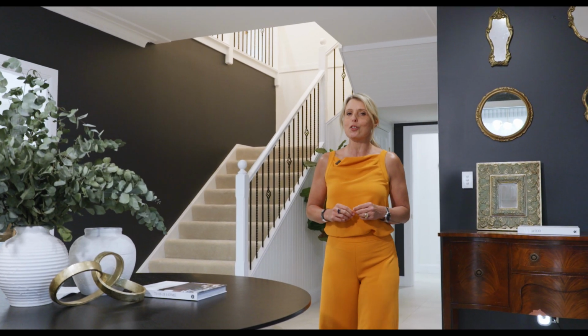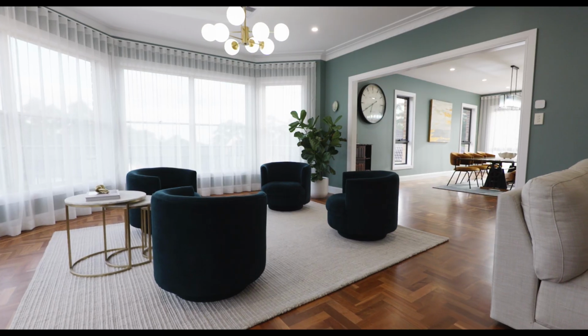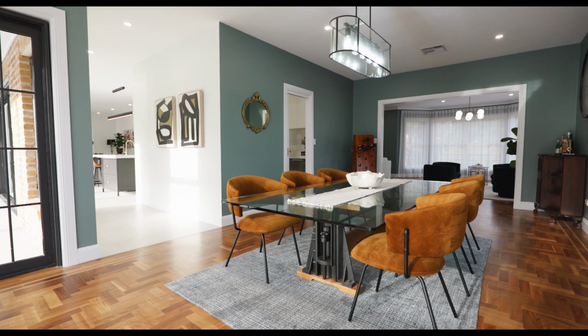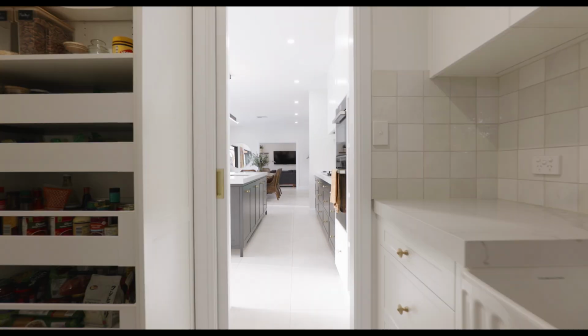It's actually very difficult to articulate everything this amazing home has on offer. Behind its grand bespoke front doors to its amazing entry foyer, it's an absolute gem. Exquisitely renovated, this tri-level home delivers elegant refinement with relaxed comfort. And rather than talk you through it, I'm going to let you experience it.